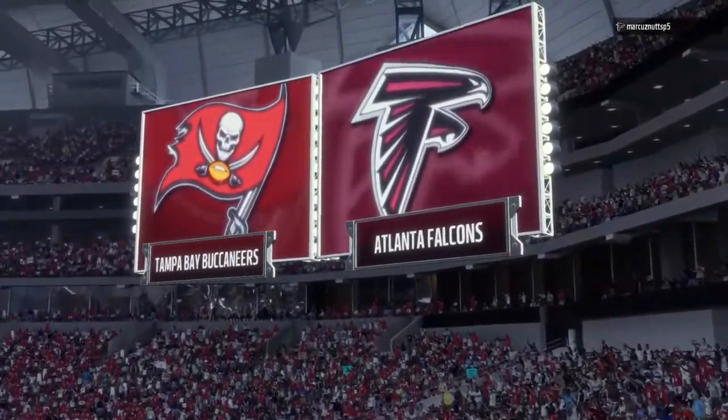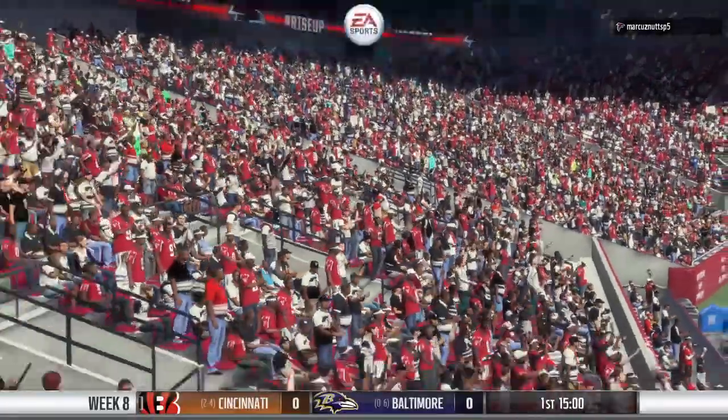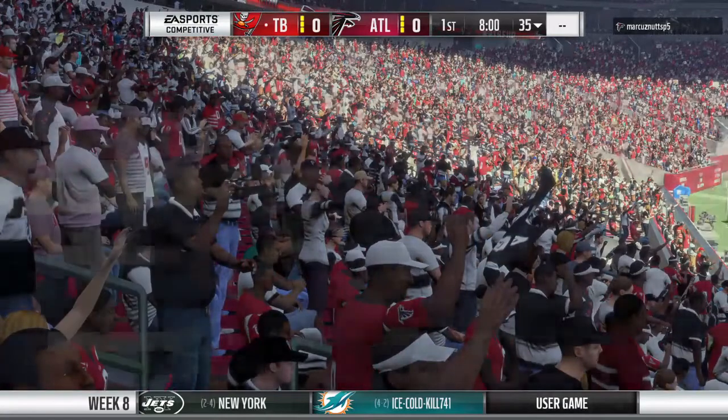This is a rivalry game that always gets the blood pumping, both on the field and in the stands. One of the great division battles in the NFC. They've met once already this season. We'll see what kind of fireworks are in store for us here in Game 2. It's the Buccaneers going up against the Falcons.